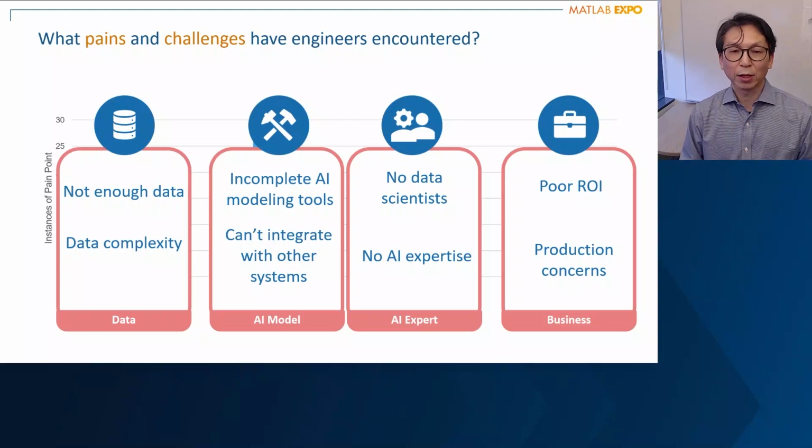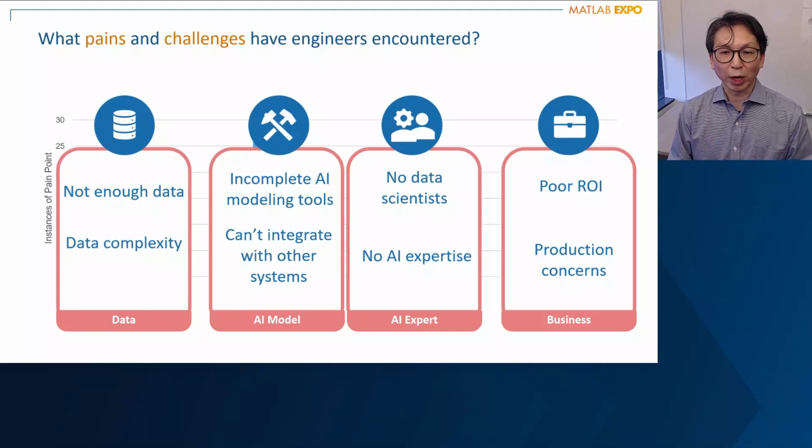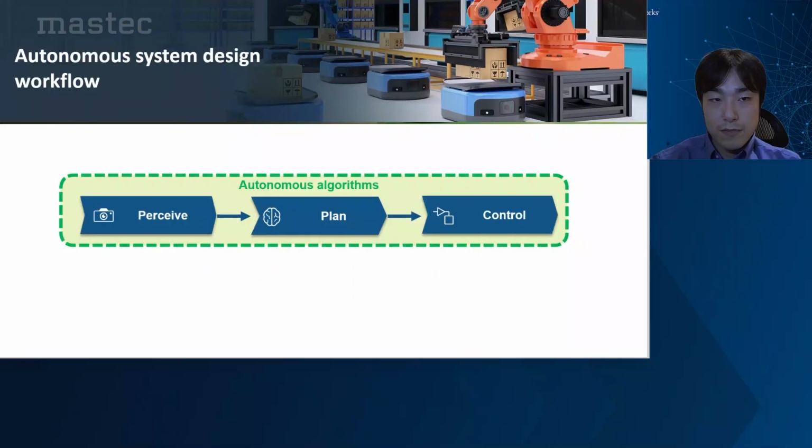So with that, I would like to hand over to my colleague Toru, who will explore how MATLAB can help address these challenges and enable the development of robust AI-enabled robotic systems.